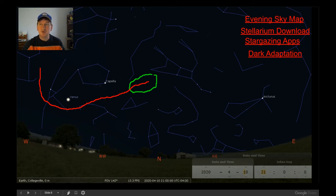Now, like I said, it's only at a magnitude 8 right now, which you can't see with your eyes. But you could see it with a pair of binoculars. So I've been taking my binoculars out when I get a chance and scanning back and forth slowly in this part of the sky. It might not pop out to you, but if you scan back and forth nice and slowly, you'd be able to find this.